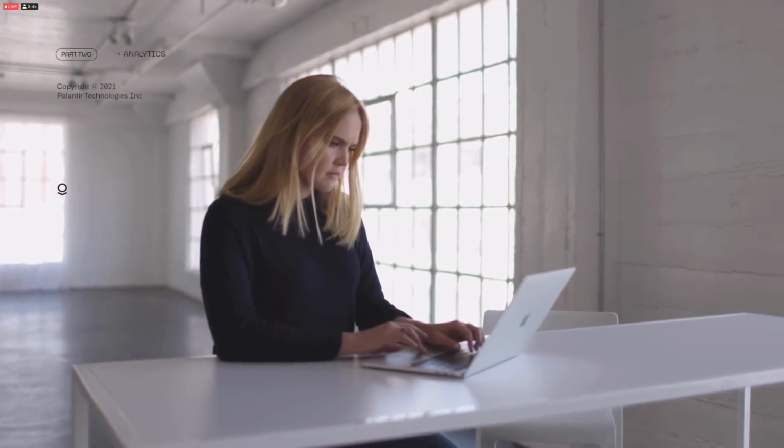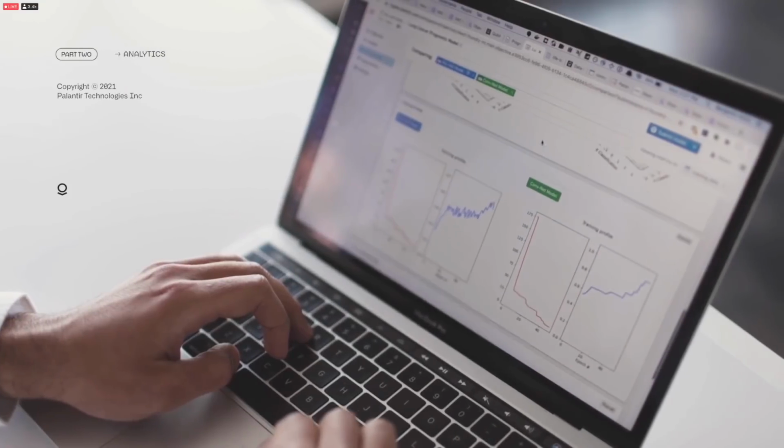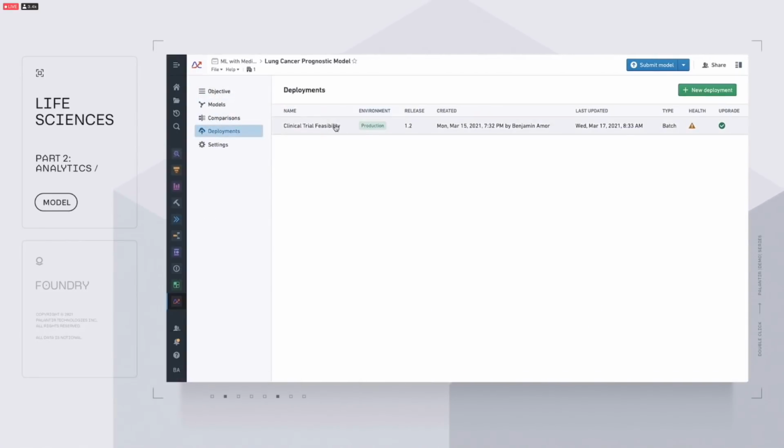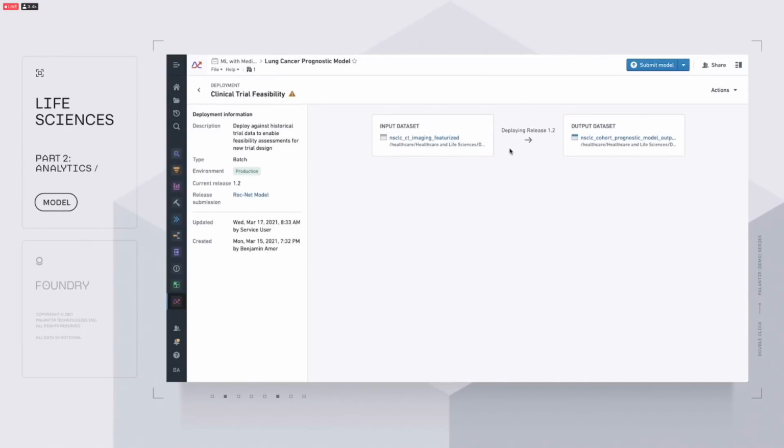If I'm happy with my model's performance, I might move to a third type of collaboration, sharing my findings for operational use. Impactful research depends on translating results into new drug discovery or improved clinical care. I can deploy the production version of my model for use, either within Foundry or to an external environment, such as in the HR system. At pharma companies, a prognostic model like ours might be used to refine inclusion criteria for new trials or identify patients for trial enrollment. Whereas at a provider, the model could be deployed into an external system, such as an EHR, where it could inform clinical decision-making.